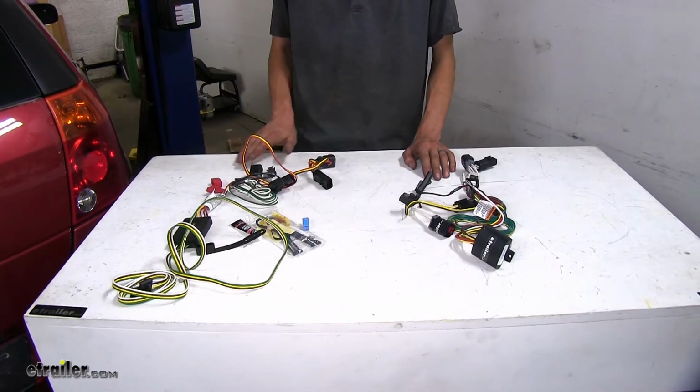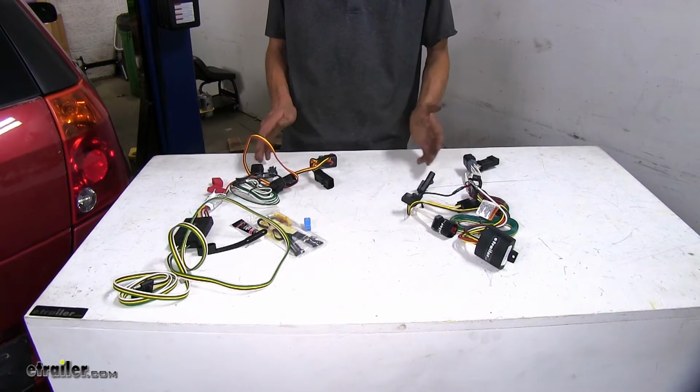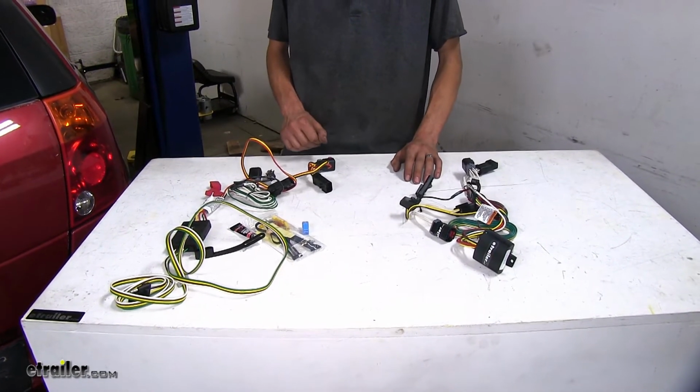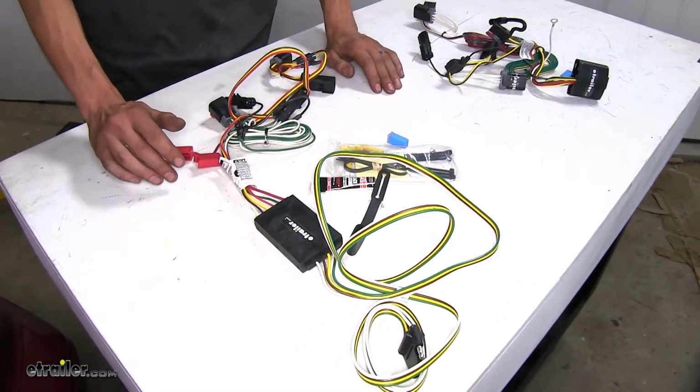If your vehicle does have a factory 7-way and you need to purchase a replacement for it because it stopped working for some reason, we have multiple different options available for you on our website. Now the first biggest difference that we found is in regards to power output.